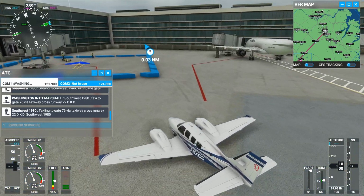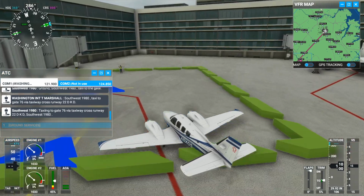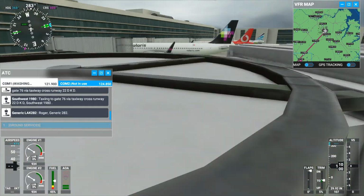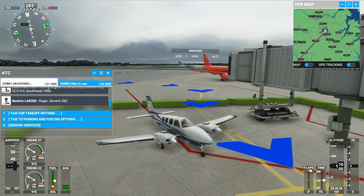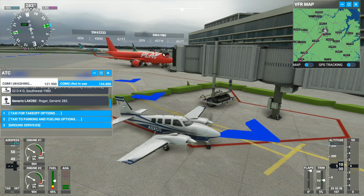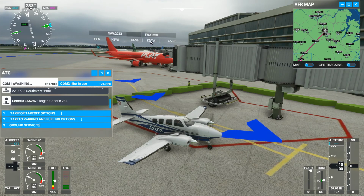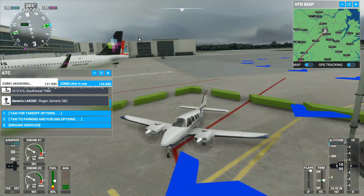Roger, Generic 282. All right, but yeah, so here you go. This is Baltimore. I mean, you can actually tell it's pretty busy right now with all these Southwest flights coming in and out. That's, I'm not sure. Okay, that's going to Baltimore. KD, I don't know. That's not Dallas, I think. So this is an arrival. That's a takeoff. But yeah, anyway, just kind of a little neat there.